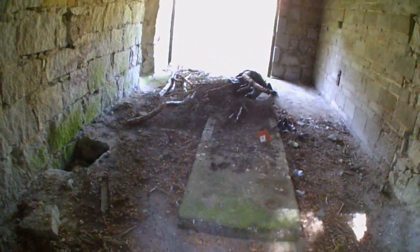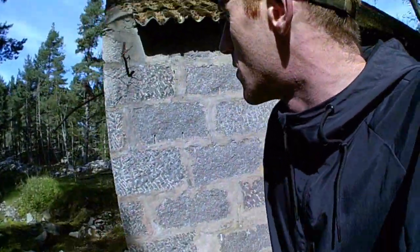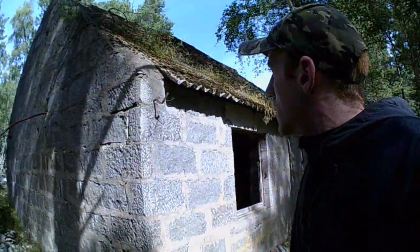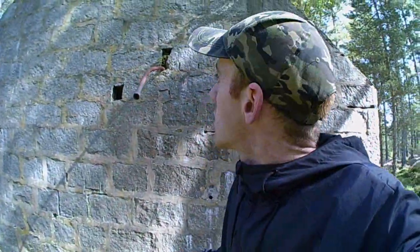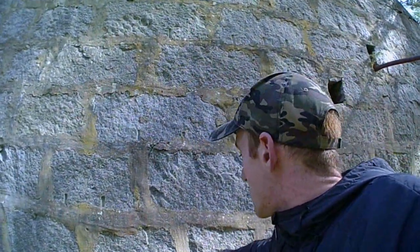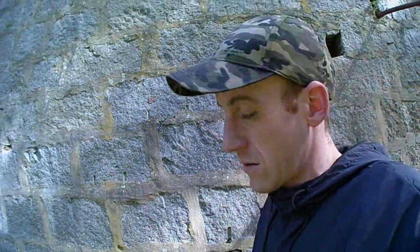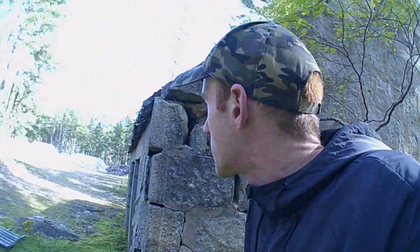Looks like it could have potentially been a generator shed here at the side, with the plinth on the floor for the thing mounting. Yeah, just been a little shed to go along with the quarry probably. This place had so much character, I had to stop and have a look. In the Aberdeen area, it's famous for the granite bricks. So this must be an old quarry.